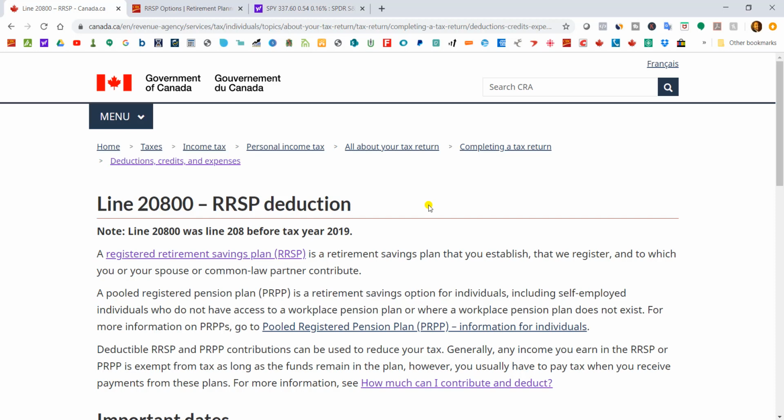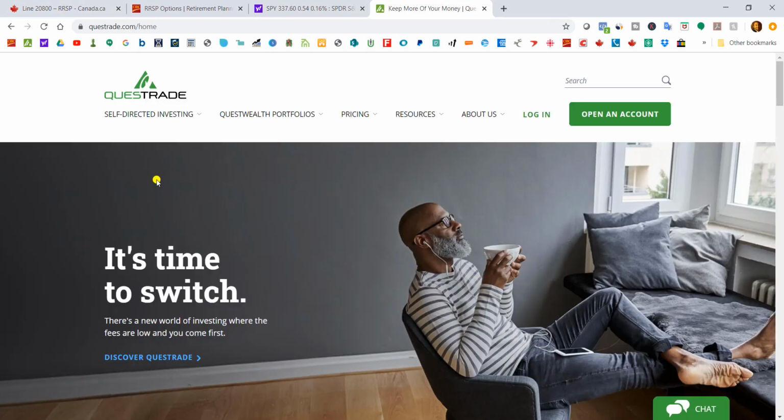So if you do want to contribute to your RSP and you actually want to invest on the stock market instead of just giving your money to the bank, putting it in a savings account, especially if you know it's money that you're not going to touch in a very long time and that you're investing for the long run, Questrade is a great Canadian brokerage. Simply open an account, use the referral code below to get up to $250 back.